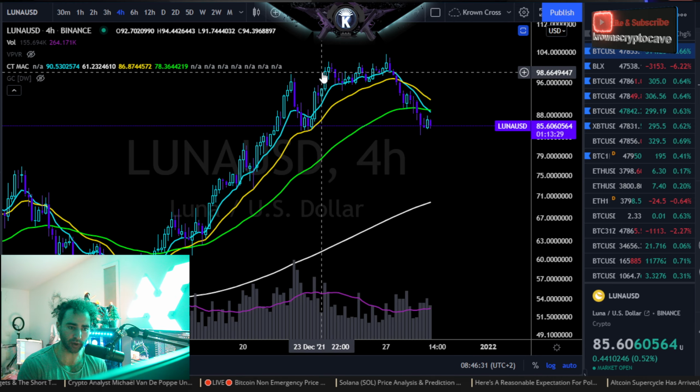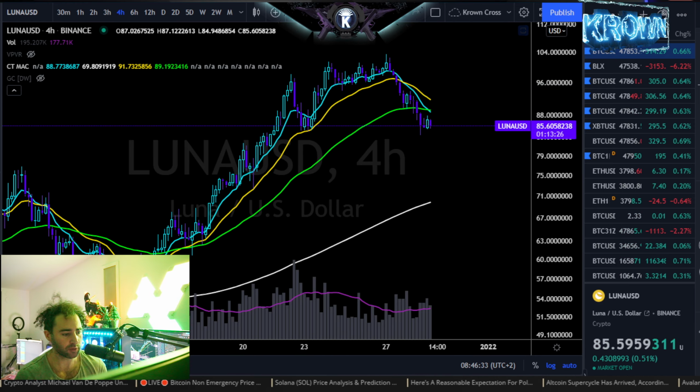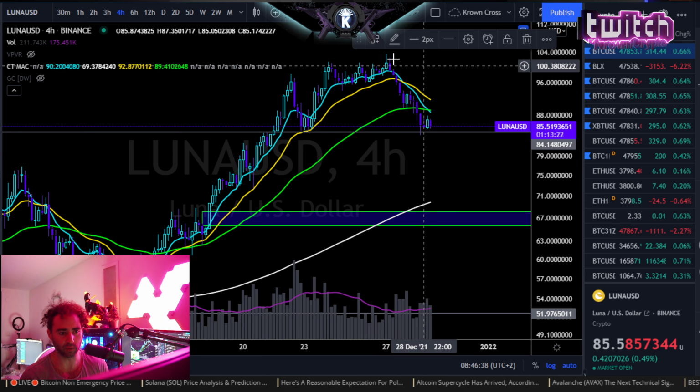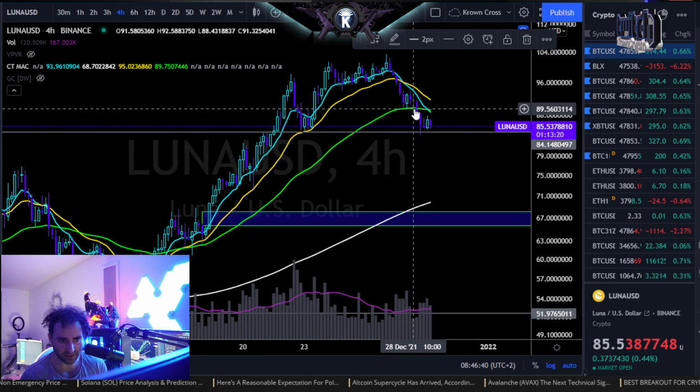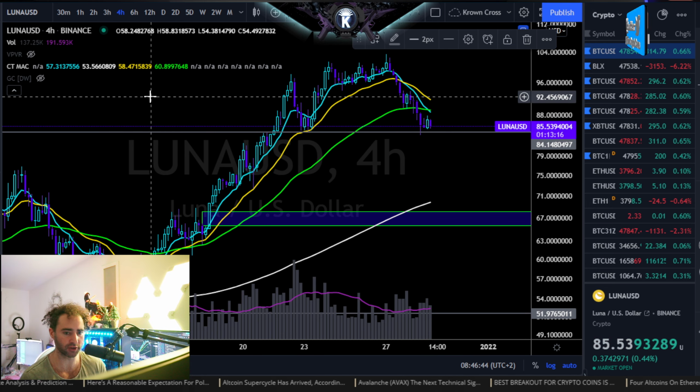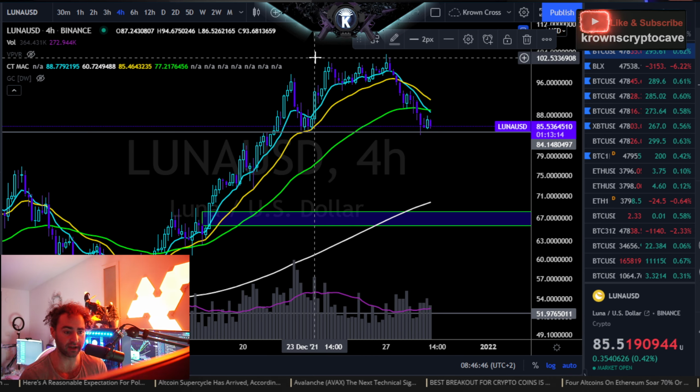Here we have Terra Luna, symbol LUNA, versus the dollar. And what do we have right here? We have a bit of a short-term range going on right now, and this is starting to shape up a little bit more like short-term distribution at the highs. Again, this is not to be confused with the very long-term. I'm actually still quite long-term looking at this as one of the better ones as far as charts go.